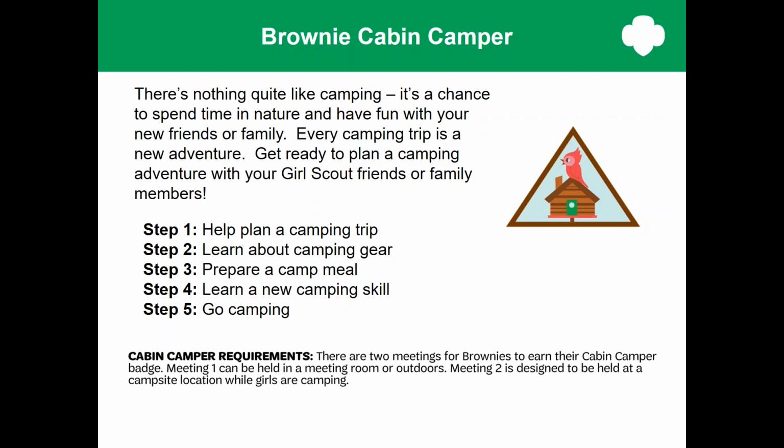In step 2, they'll learn about camping gear, which they'll practice packing and carrying at home. They'll compare and share to see what everyone needs and see what they can bring together as a group so that we don't all take the same things to camp. And they'll hold a gear tryout where they'll practice rolling their sleeping bags and setting up their tents.